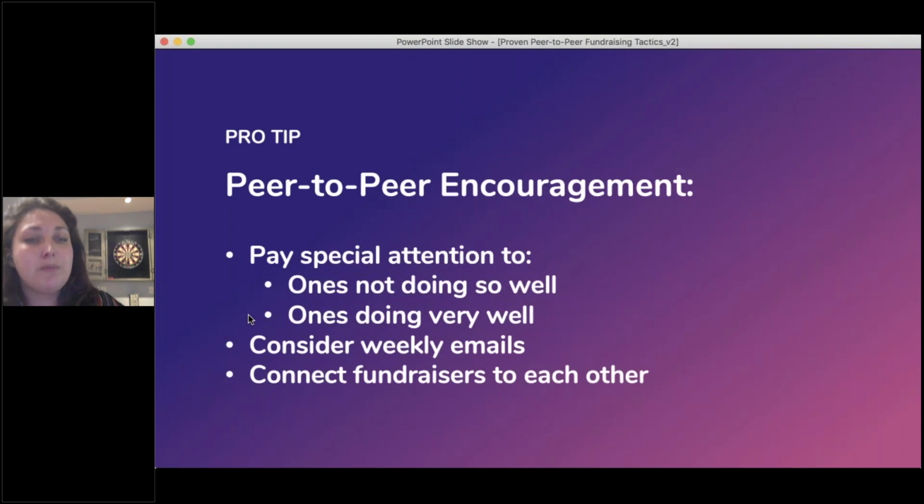And then same thing with the ones who are doing very well. Those are great people to reach out to, congratulate them, and say they're doing a good job, so that helps them feel seen, noticed and appreciated. But then also maybe get some insights into what they're doing that some of the other fundraisers aren't doing, and then you can share those insights back with the others.